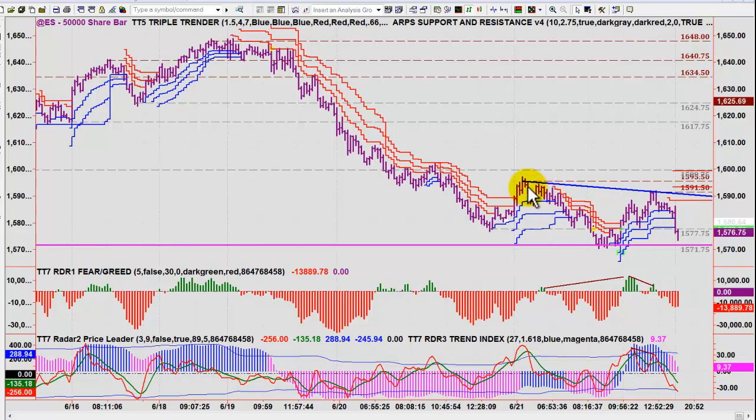But note this beautiful pullback divergence here in the radar 1 fear greed indicator, where from this pullback to here we had higher highs in the oscillator, where we had lower highs in the price right here. Now then note the higher highs in the price right here, yet it's still lower than this high here. Yet we had lower highs in the oscillator at this point, giving us a beautiful bearish pivot divergence combining with this pullback divergence, which gives us a good signal that this is a continued pullback in this downtrend. So we're looking for this to keep going down.